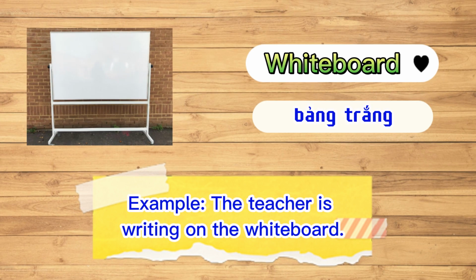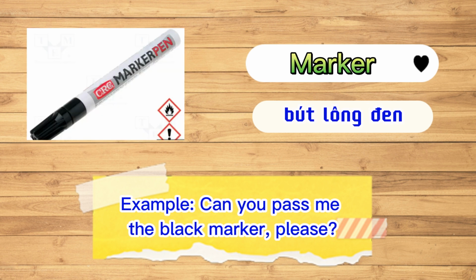Whiteboard. The teacher is writing on the whiteboard. Marker. Can you pass me the black marker, please?